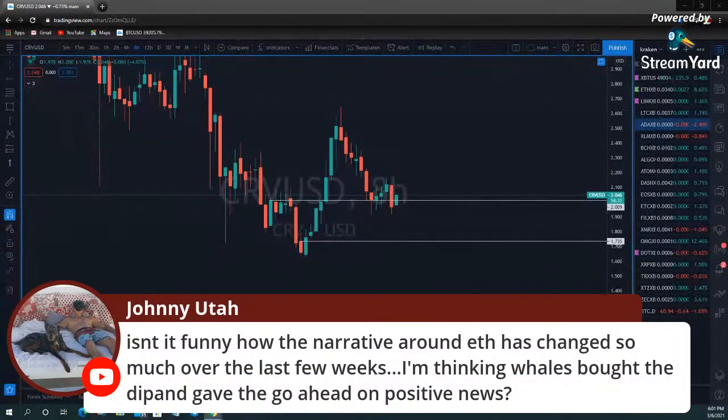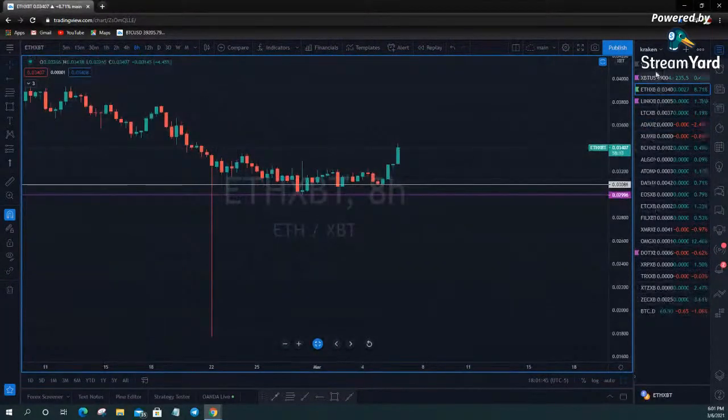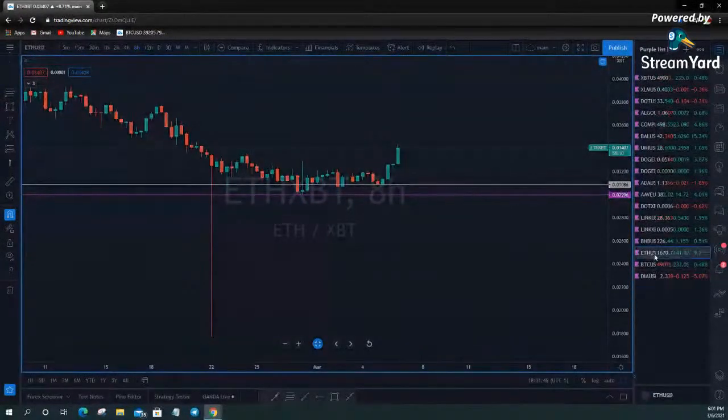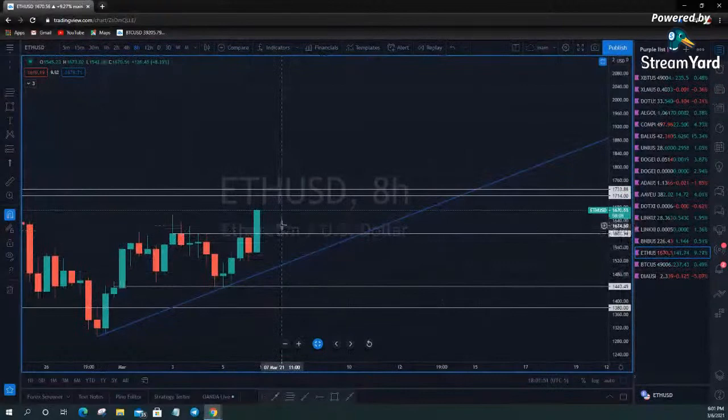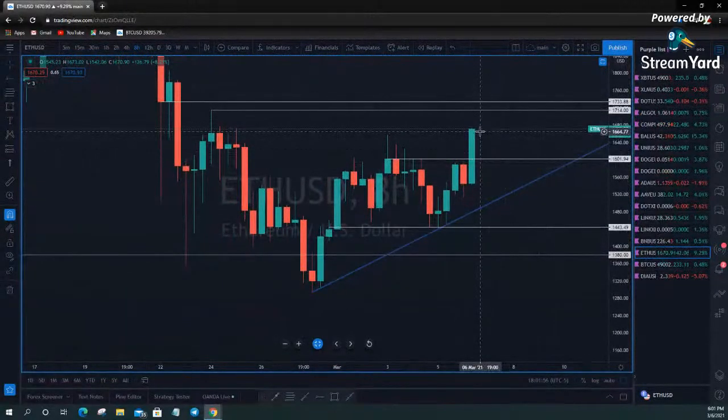Isn't it funny how the narrative around ETH has changed so much over the last few weeks? I'm thinking Wells bought the dip and gave the go-ahead on positive news. ETH looks good. It's definitely looking good today. Where's it at? Oh, I'm on the wrong one. That's why. There it is. I'm definitely liking it. That's a nice, strong, bullish candle.